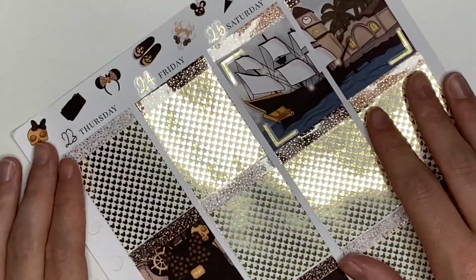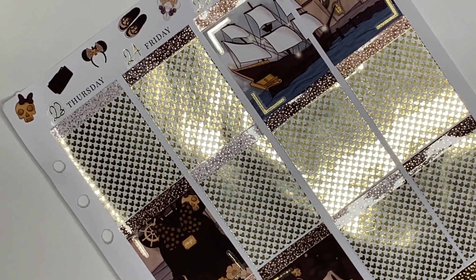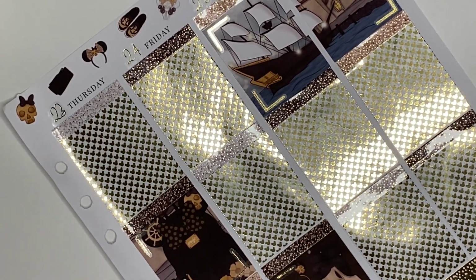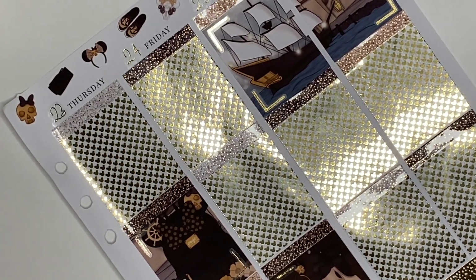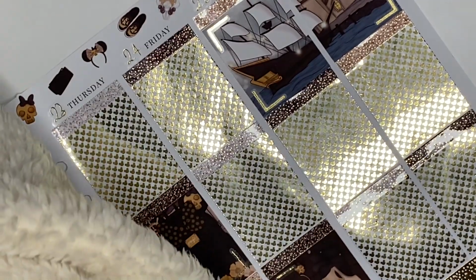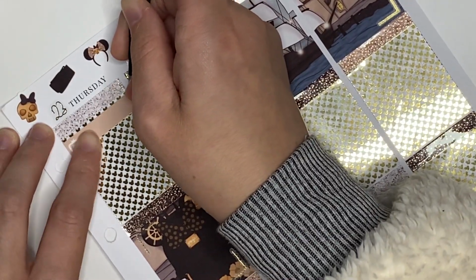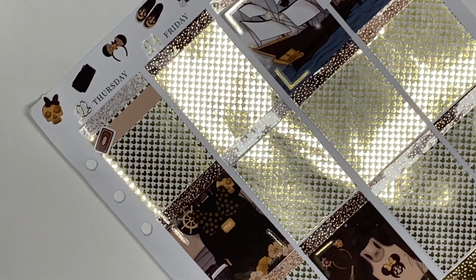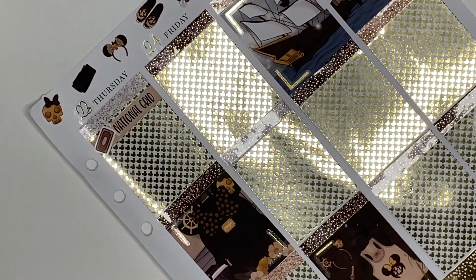Moving on to Thursday, the first thing I'm going to mark is that National Grid was due, which is my electric bill. Going to use a little thing to mark that. And I have another dollar sign from Carly Plans and a National Grid custom from my shop, Font Choice 5 in black.